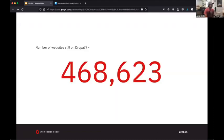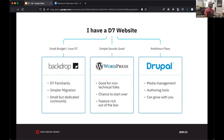Awesome. So I'm assuming the reason that most of the people are attending this webinar is that you all are one of the almost 500,000 sites that are still on Drupal 7. And as Joe alluded to, Drupal 7 is going to be becoming end of life as of November next year. And so the question becomes, what all are you going to do moving forward? And as Joe mentioned, this is the first of 3 webinars going into at least some of the options that we've identified.